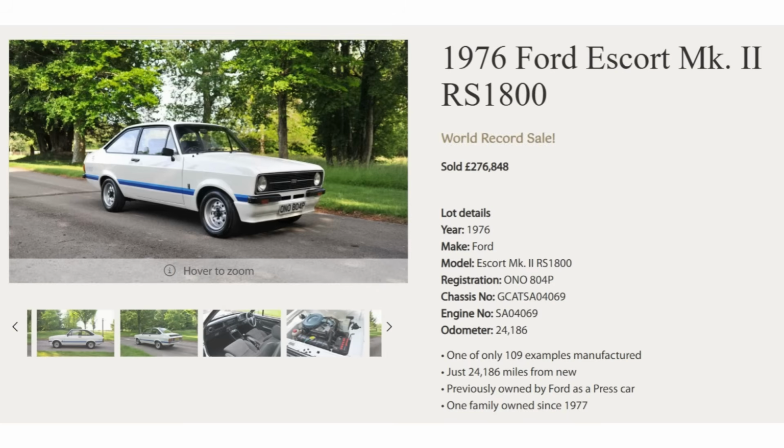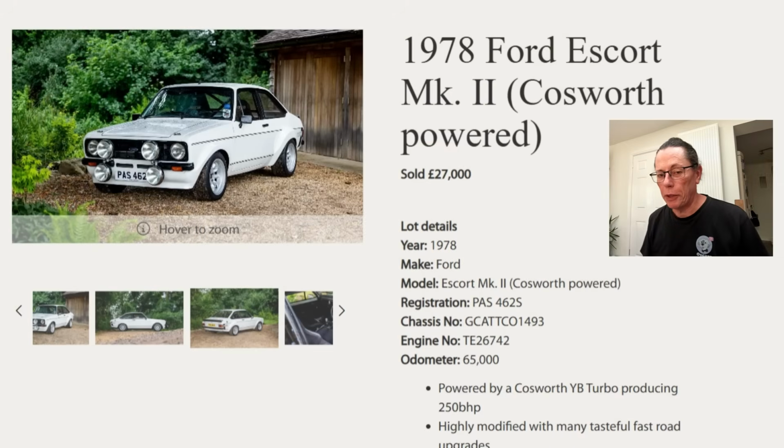Literally an ex-press car. It had only done 24,000 miles, and it just went completely daft, including fees. It was £276,848. Rather your money than mine. I'm going to show you some much better options than that. I think this car was a much better option than the RS1800. What you're not going to do is use that.